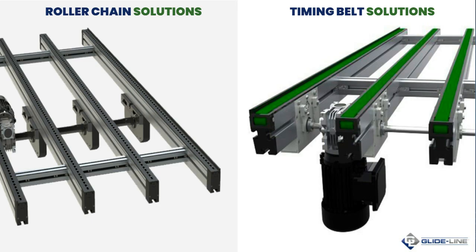So here are 2 options for the base system, a roller chain solution and a timing belt solution. Both of these base systems can be customized for your exact specifications down to 1 millimeter increments in both length and width. So if you're conveying a simple pallet, a twin strand belt is a great start. But if you're conveying a large, wide solar panel, we can add more strands and space them out so it supports the load where required.